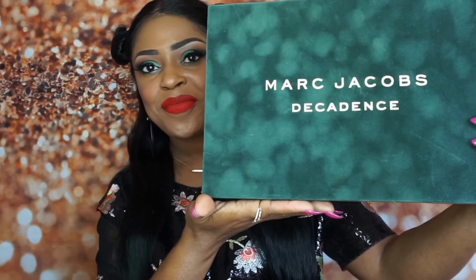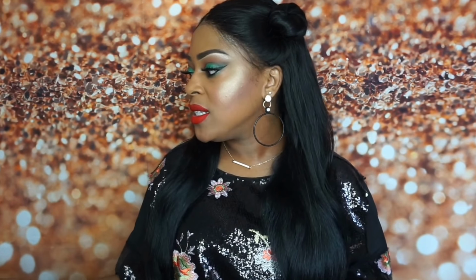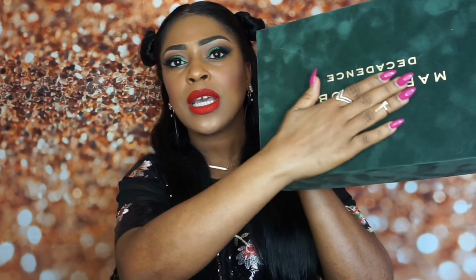The next fragrance I'm sharing with you is the Marc Jacobs Decadence. And for this one, the name speaks for itself. It is indeed decadent. This is a very mature scent. Again, I have most of my fragrances in the packaging still. And this packaging I love. This is a very suede and velvety material. It is gorgeous. I've had this for a couple of months now, and I'm still loving it.